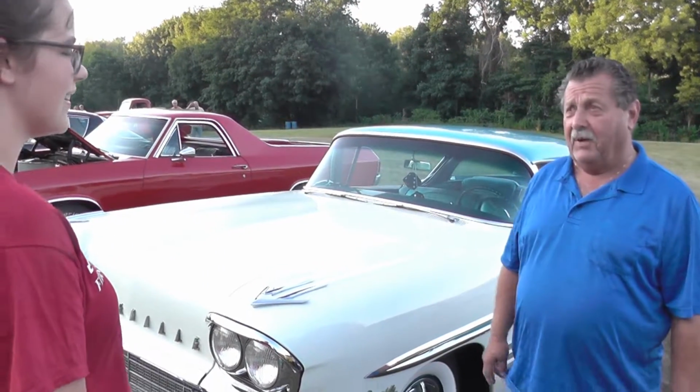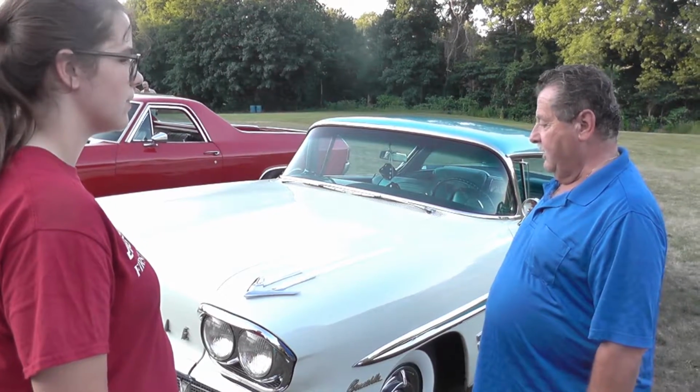What make and model is your car? It's a 1958 Pontiac Bonneville. Have you made any modifications to it? No, it's all stock. It's all original. It's 370 cubic inch engine with 285 horsepower. It's only got one 4-barrel on it. They did make one with 3 2-barrels. This one's got the 4-barrel on it.